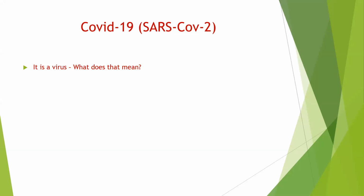Well, a virus is not really a living thing in and of itself. It has to live on something else. So it's basically a parasite. And it will take over the RNA of its host. And that's where all of the issues come in.